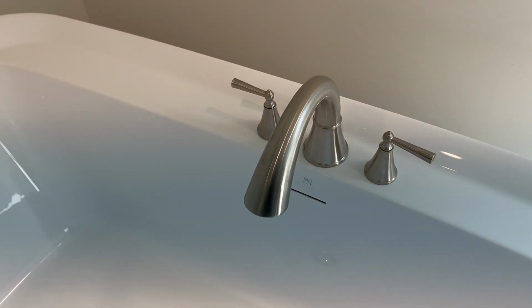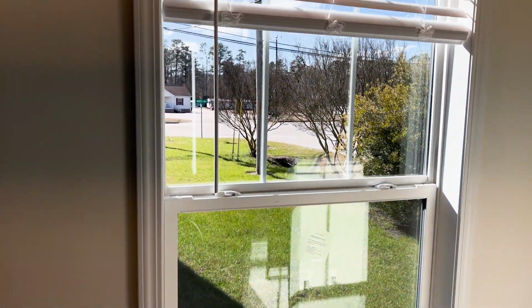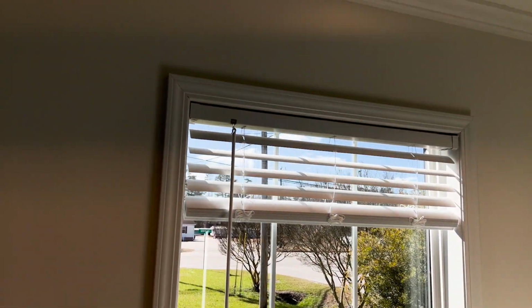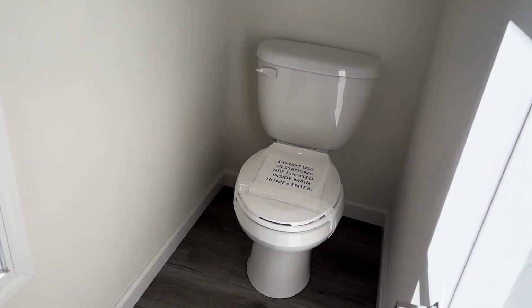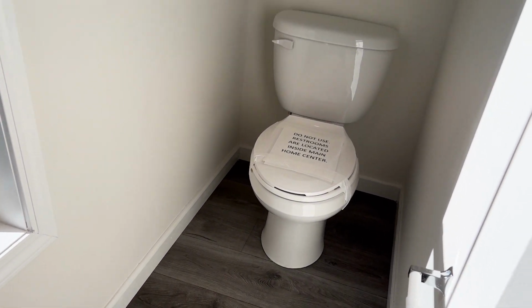Fiberglass, nice finish in here. Big old windows that you're gonna have to cover up so people won't see you doing your business in here while you're in here dripping. Instead of a water closet here, they tucked away the toilet right here up against the wall. A little love for this shower.